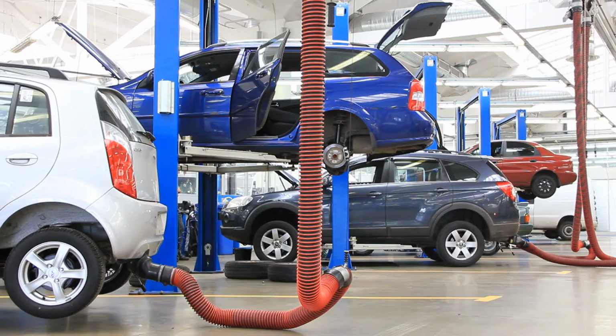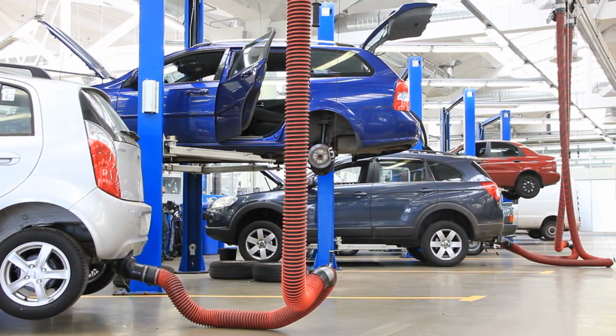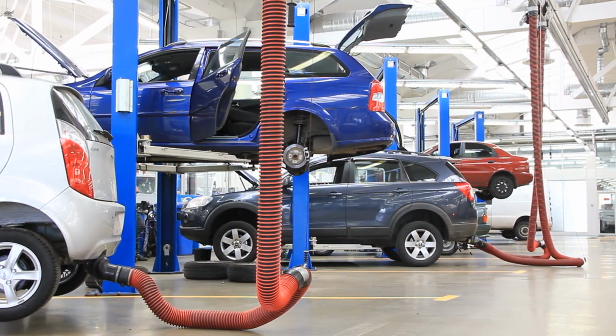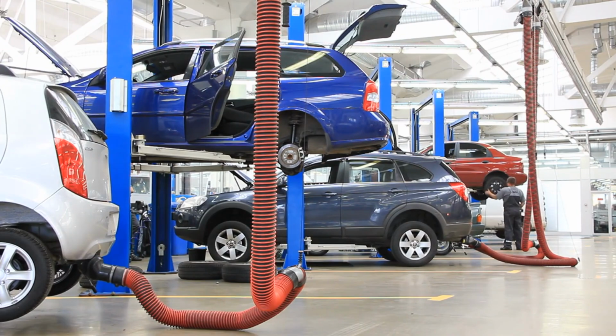Finally, consider the warranty and after-service support offered by the repair service. A warranty on repairs provides peace of mind and ensures that you won't have to pay extra if the issue recurs. Ask about the duration of the warranty and the types of problems it covers. Quality after-service support can save you time and money in the long run.